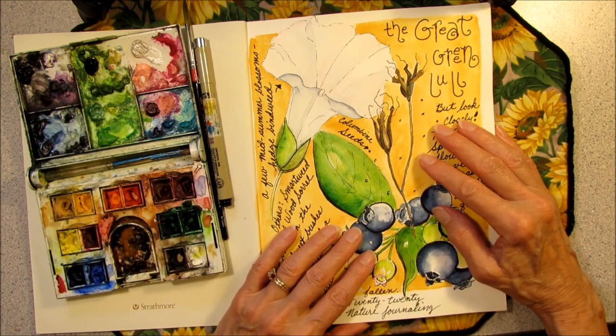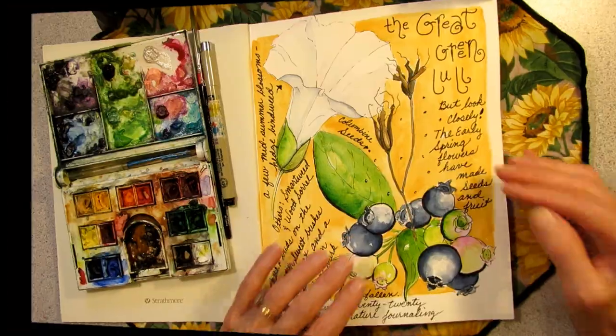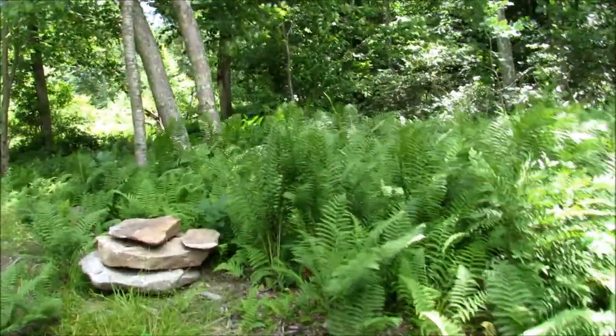After completing my work, I decided to go on a little walk. Let's take a little walk. We haven't done that in a while.